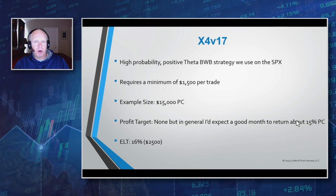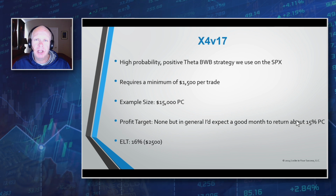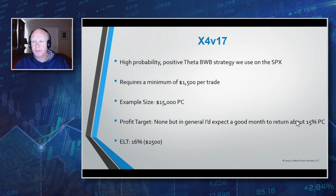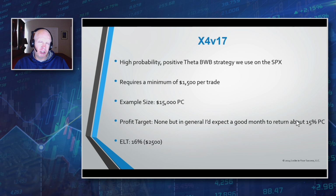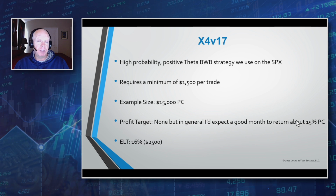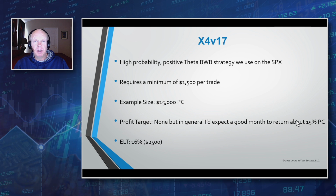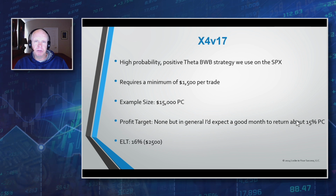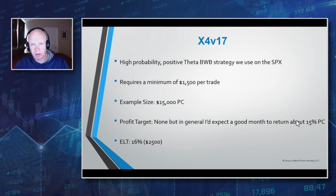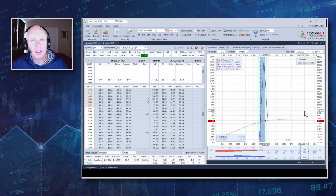And as far as profit targets, this strategy does not have a profit target. We have different types of exits, as we'll explain as we go along. But in general, I would expect a good trade cycle to run about 15% of our planned capital. And our exit loss trigger is going to be 16% of our planned capital, or in this case, $2,500. So let's take a look at the strategy.